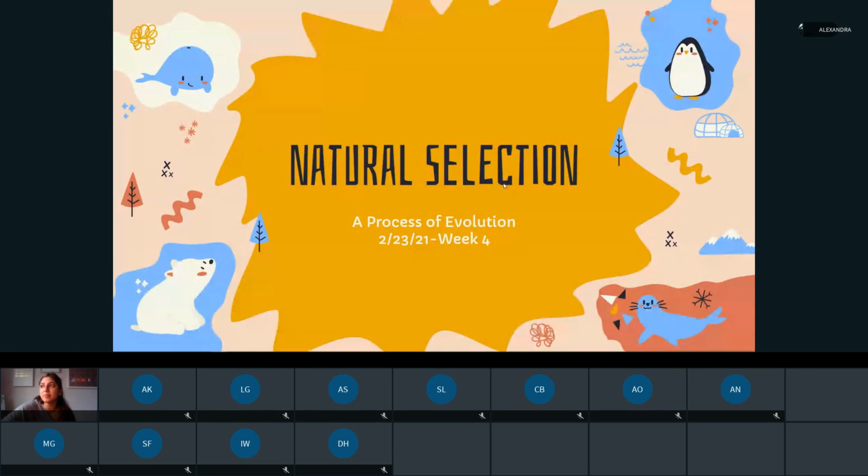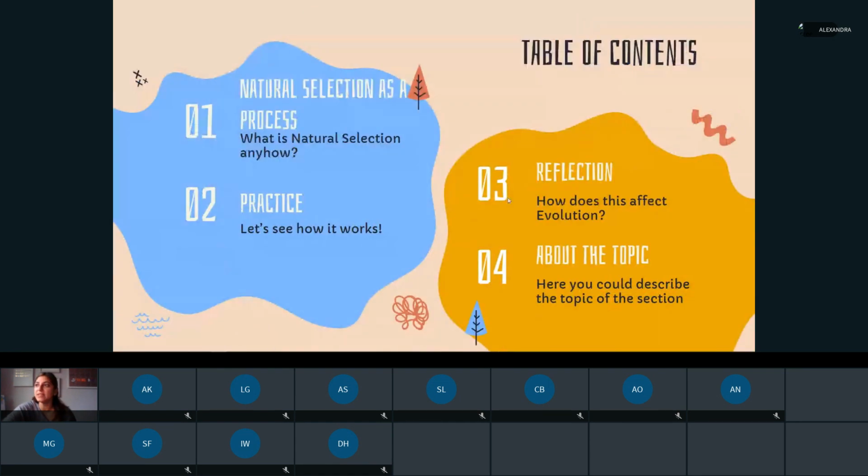So just a couple of things about natural selection. This is one of the mechanisms, one of the ways that evolution happens. There are other ways, but this is the one that we are going to be focusing on specifically. We're going to put it into practice, so we're going to have an opportunity to see how it works. Reflection, how does this affect evolution? And then I didn't take this one out, that's all we're going to cover. So ignore number four.